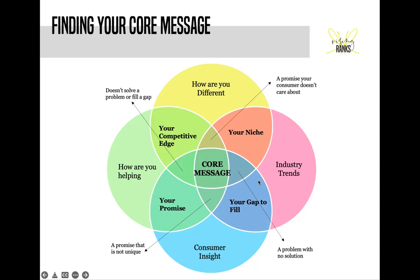But I do want to point out that if you don't know and you haven't thought about how you are filling your gap, then you're not solving a problem that is actually needed right now. There are plenty of people solving that. So that's what this means. These are the questions you want to look for. How you're different plus industry trends equals your niche.